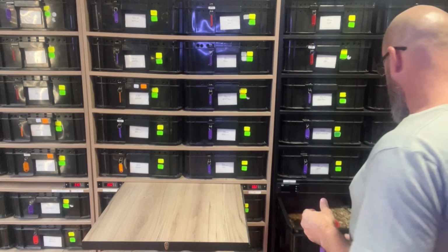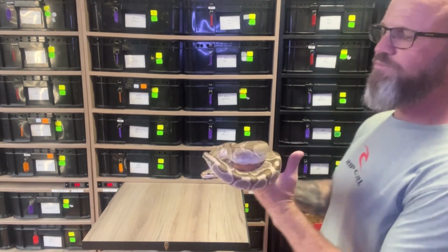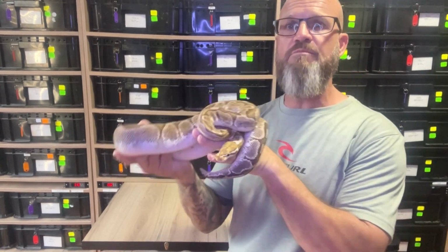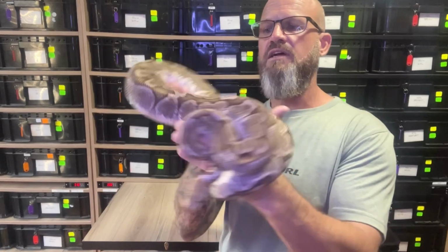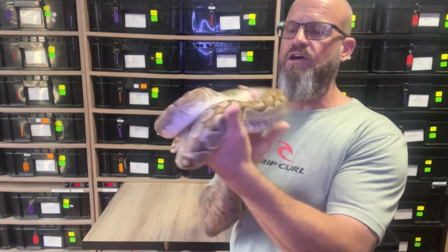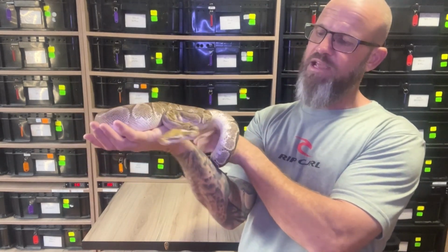He is planned for a couple of females, two of which I'm going to put out now. What we have here, guys, is a pastel bamboo 100% het Desert Ghost female. I was hoping to breed her last year. I was trying to get her up to size. Unfortunately, she didn't make it to size. She didn't make it to weight.